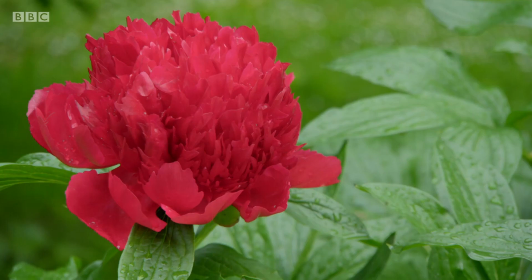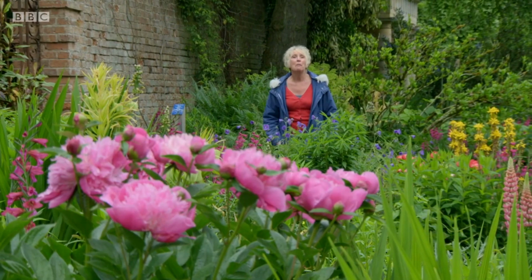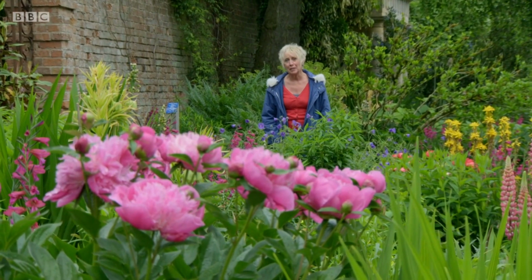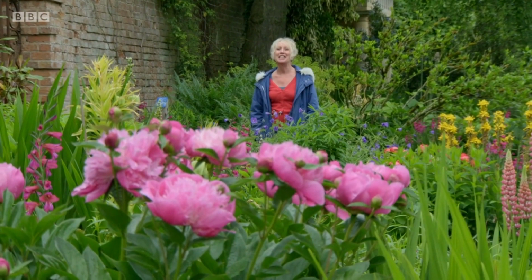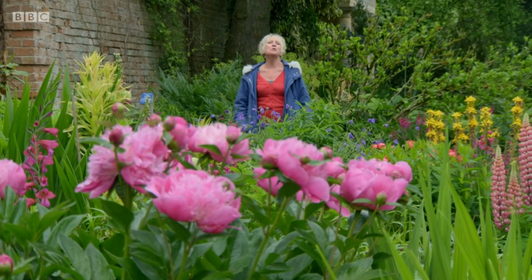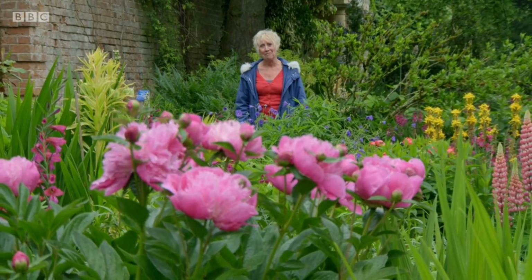The dramatic display that peonies provide may only be there for a short time, but whilst it's fleeting, there's nothing else like it. They're the true shooting stars of early summer.